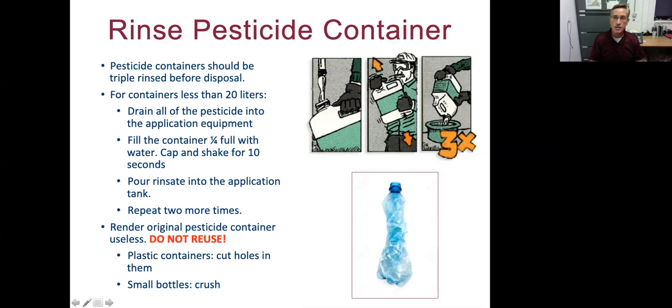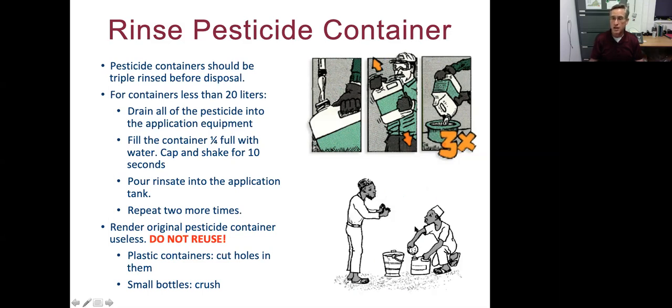And then you need to take the next step and destroy that container. You want to make these pesticide containers so they can't be reused. For the smaller ones, you can crush them, cut them up. The larger ones, it's important to cut holes in them. And I understand that this is a difficult thing to convince farmers to do in developing countries because that's a big, hard plastic, useful bottle. But it's important that we don't reuse these for anything, for storing water, and especially not storing oils.